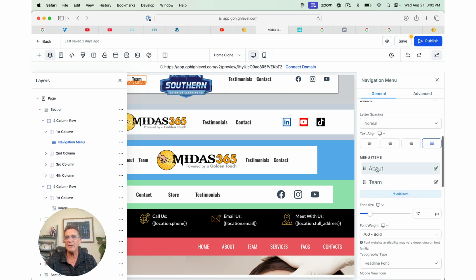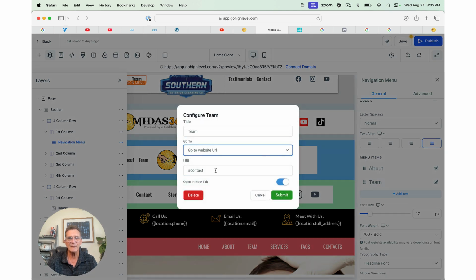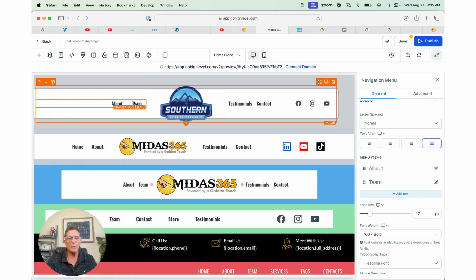So this is going to be our about and our team nav items. And if I click on this little pencil, it will direct where it's going to go to. So it's going to go to a website URL. Here it's just anchor text. And then same for team. We can have that go to its own separate anchor text. We'll turn that into team. But this is not a working navigation menu. So this is just to show you the different options. So that's one nav menu.